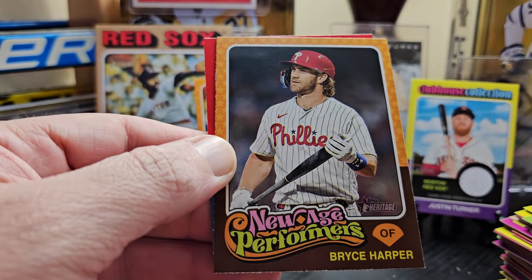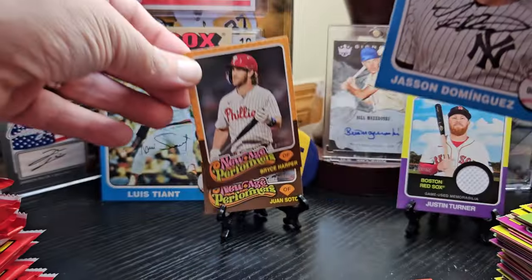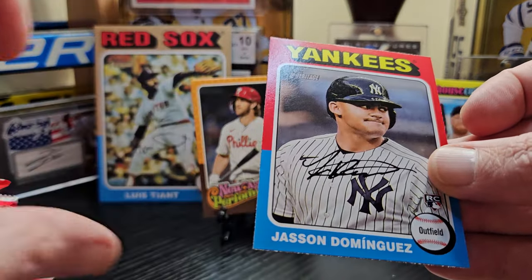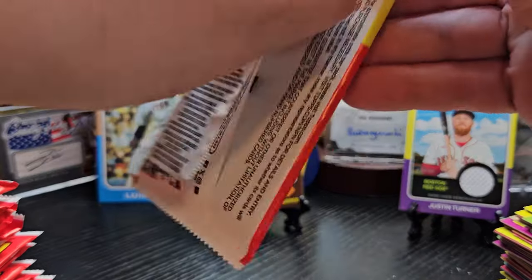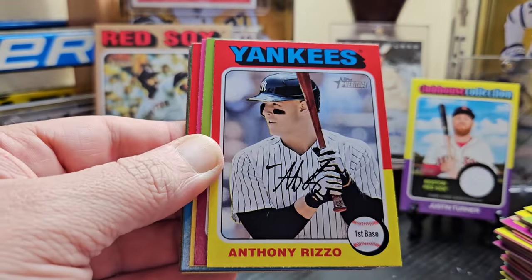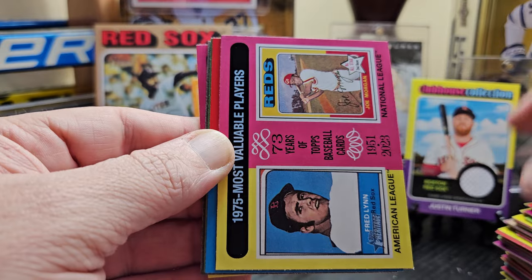Playing Detroit tonight. One of the surprise teams. New Age performer, Bryce Harper. And there's one of the rookies I wanted to get. Jasson Dominguez, look at the bottom of that. You can see how rough cut that is. It looks like it was torn out of a magazine. But yeah, Pirates on a roll, playing Detroit. Two teams doing way above the expectations of their fan bases. And it's great to see.